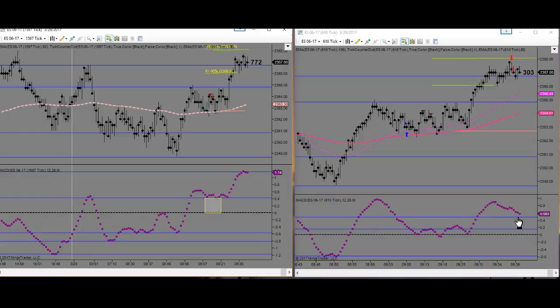Okay. So I'm pretty happy with this one. I really think I could have caught a little bit better entry, which was right in here. I wasn't concerned with the news, nor was I concerned with the pullbacks, because it was really, why is it not showing on this side? Oh well, you get it.